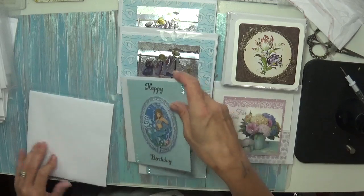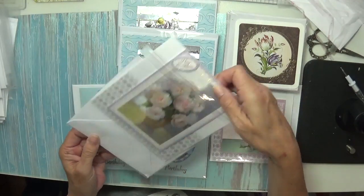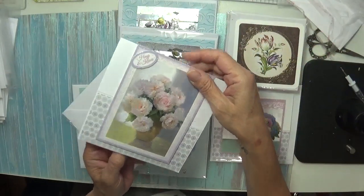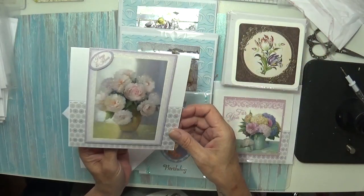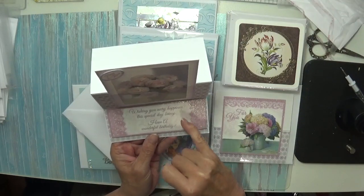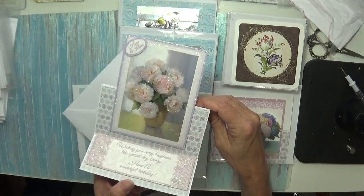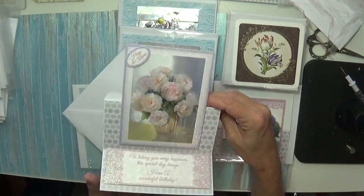Wow, wow, wow, indeed. And oh my goodness, look at this. Is that another easel card? Yes, it is. Wishing you every happiness this special day brings. Have a wonderful birthday. Look at all that glistening. Who wouldn't want a card like that?